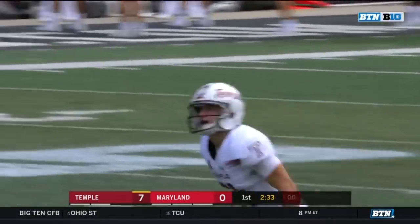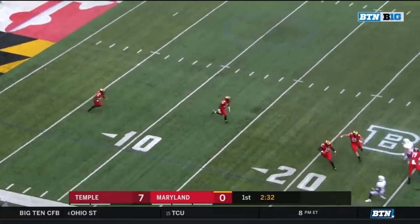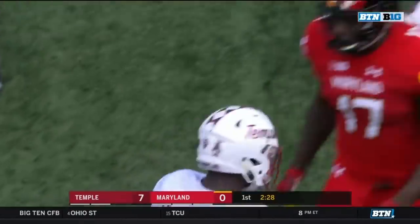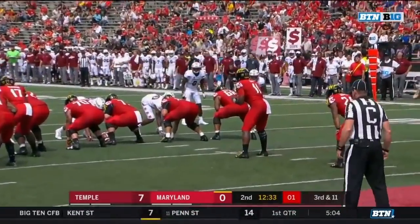From Will Mobley and Temple. Ty Johnson on the return for the Terps. Comes up the right side, got a little bit of room. Looks at a couple defenders, gets up to the 24-yard line. That's where Maryland will take over. And if you're the force defender, you've got to set that edge. They did a great job there.